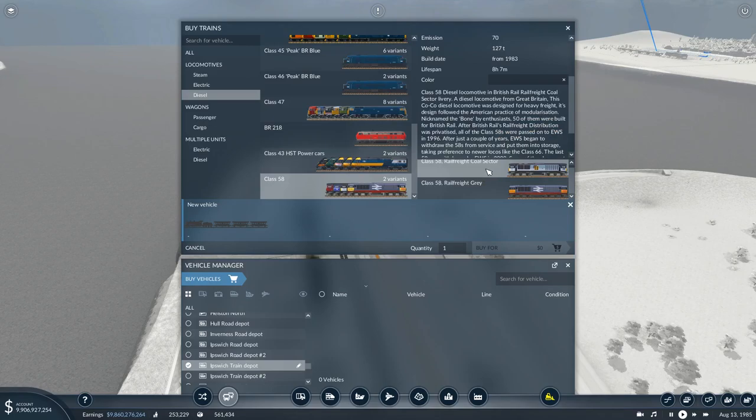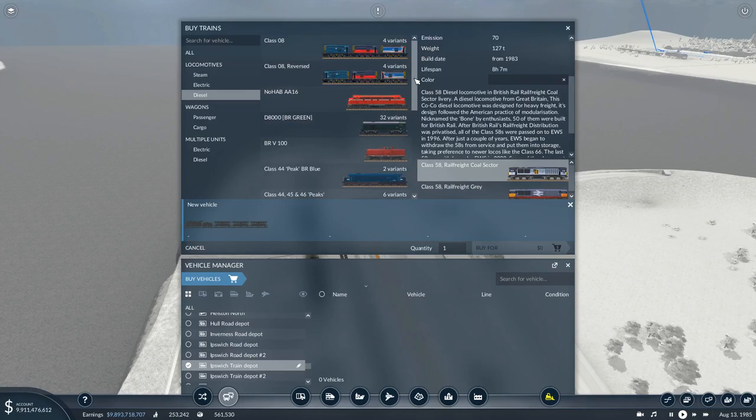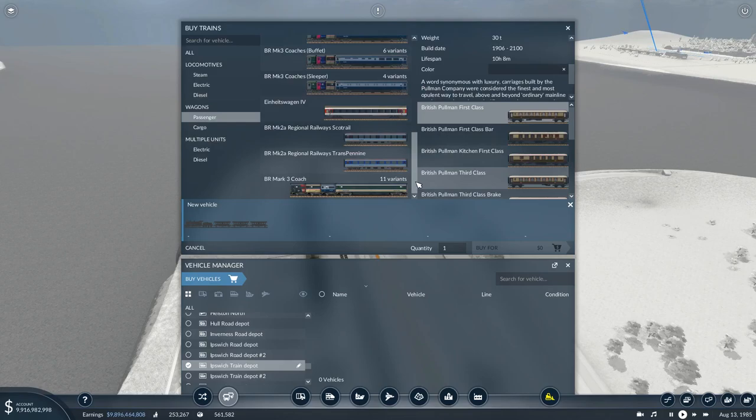Class 58 freights, coal sector. Yes, let's get more coal, rail freight, grey. There's tons of stuff we can actually use, and not much time to use it. I mean, I'm trying to cut it down to 10 episodes before we pop off into the future.